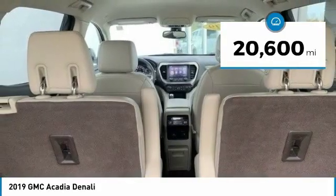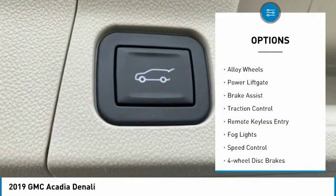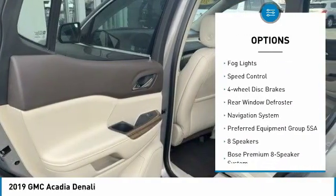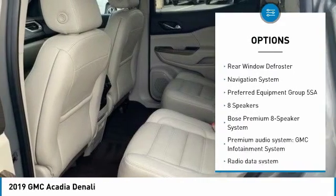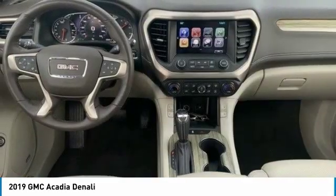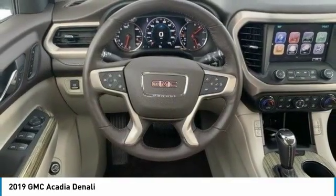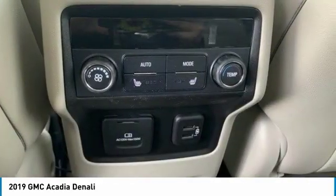Here are some of this vehicle's great options: electronic stability control, alloy wheels, power liftgate, brake assist, traction control, remote keyless entry, fog lights, speed control, four-wheel disc brakes, rear window defroster. Your new ride is just a phone call away.